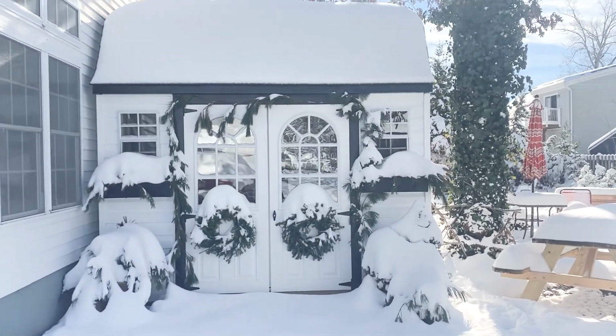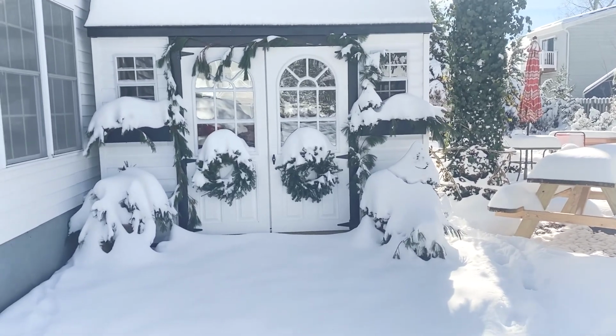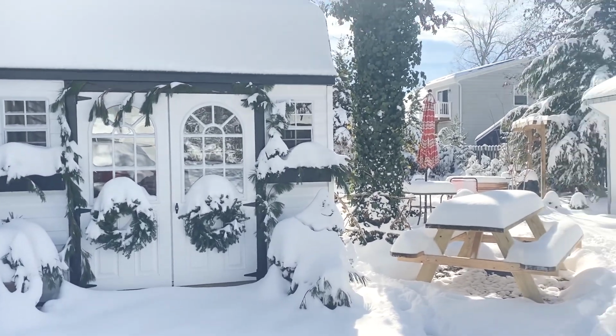Here's the new potting shed. Looks really cute in the snow. So excited about it. Can't wait to get working on it again. Obviously, this weather is prohibiting us from working on it.